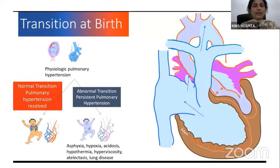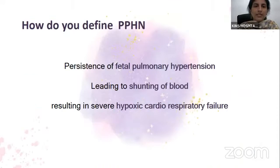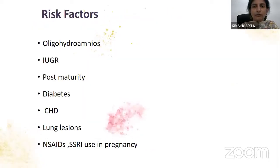In case there is something like asphyxia, hypoxia, acidosis, hypothermia, or any other factor which causes abnormal transition, this leads to PPHN. So PPHN is defined as persistence of fetal pulmonary hypertension leading to shunting of blood, resulting in severe hypoxic cardiorespiratory failure.